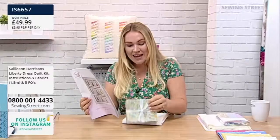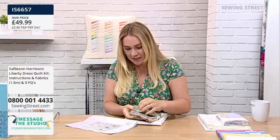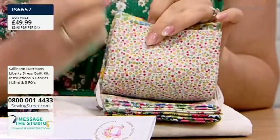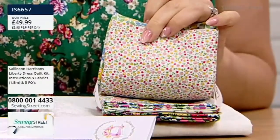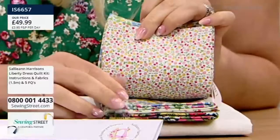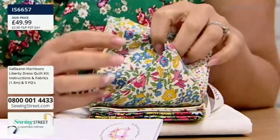So, bearing in mind this is the Liberty option, I thought this was going to be close to £100. Liberty, you know how much you pay for Liberty in the store. This is official Liberty print. And the fabrics, let me just dive in and indulge a little bit, because how pretty are these going to be for those gorgeous dresses? It's up to you how much embellishment you want to do. If you want to put lace on there, pearls, little flowers, ribbon, buttons, so much that you can personalise with.